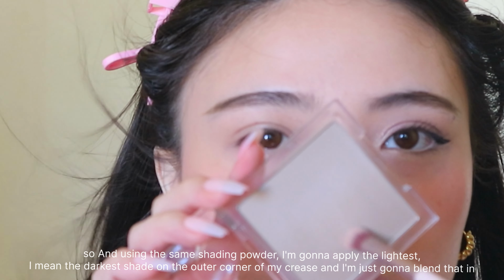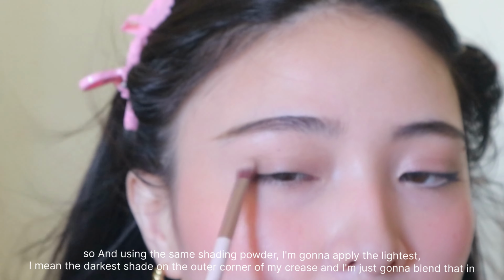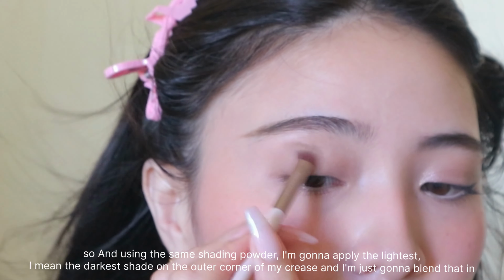And using the same shading powder, I'm gonna apply the darkest shade on the outer corner of my crease, and I'm just gonna blend that in.